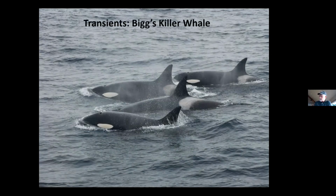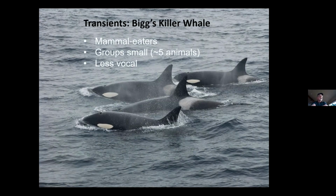The second ecotype are called transient killer whales or Bigg's killer whales, and they are mammal eaters. They tend to travel around in these small groups, usually 5 animals or so. And as you might imagine, because they prey on marine mammals, which have exquisite hearing underwater, these animals are much less vocal. When they're hunting, they're completely silent.